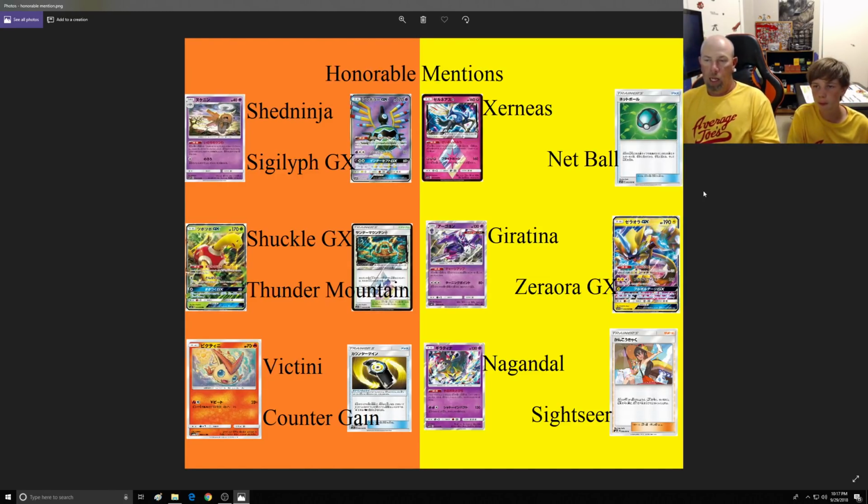So, I like it. I like it as more of a tech card rather than playing a whole bunch of them. No more than, say, 2 in a deck. But it could work good in, like, counter decks. Even your Zark counter decks that usually depend on counter energy or such. So, alright. I like it.